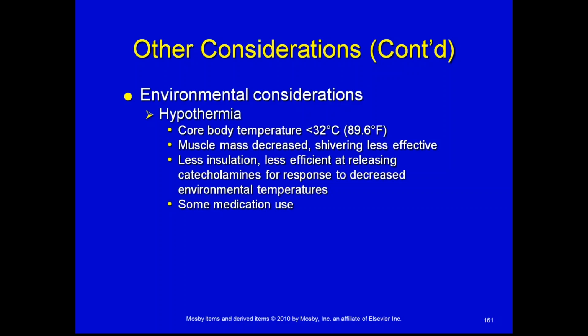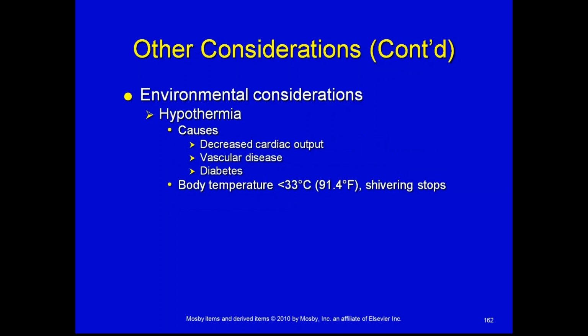But keep in mind, too, that their muscle mass is decreased, so shivering is less effective. They have less insulation, so they're less efficient at releasing catecholamines to also make those muscles shiver to generate heat. And some medications like beta blockers will also make you feel cold. Causes of hypothermia may also be related to a decrease in cardiac output, vascular disease, diabetes. Remember that when the body temperature drops below 91.4, then shivering stops.